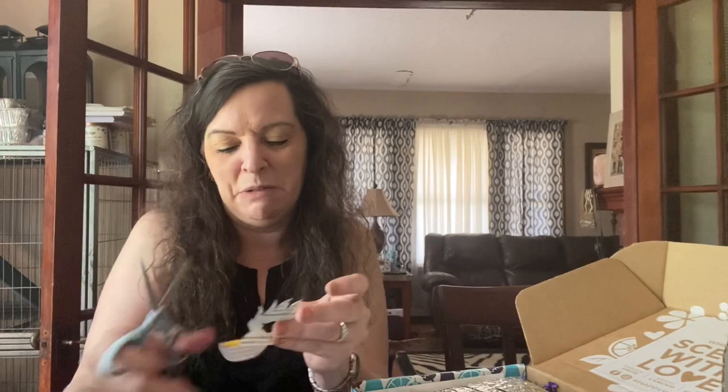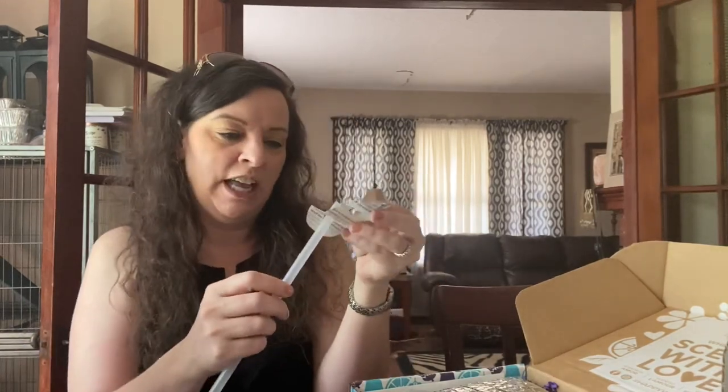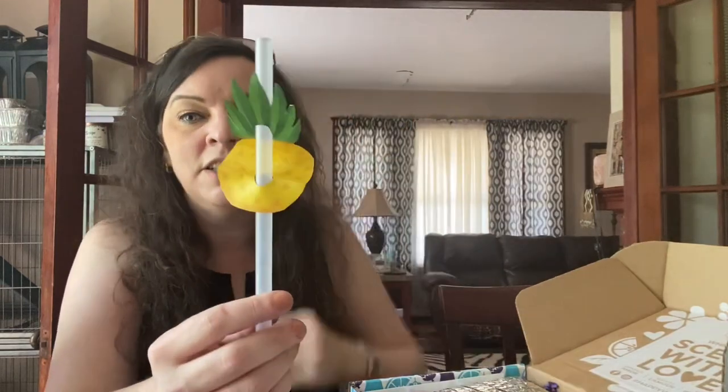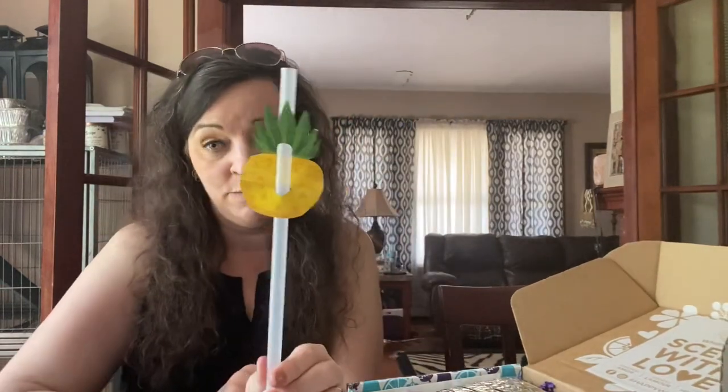Sorry, get focused. And then I can't talk and cut. Okay, so let's try. Voila! Look how cute. Look how cute. That is adorable. I'm loving the pineapple straw.